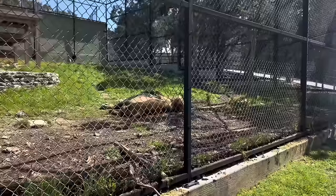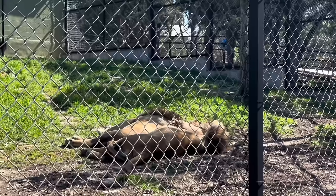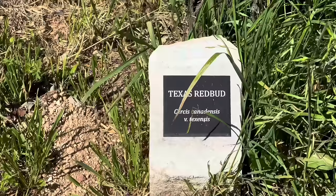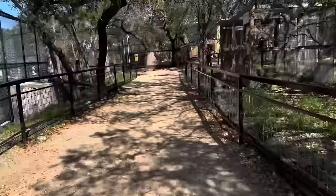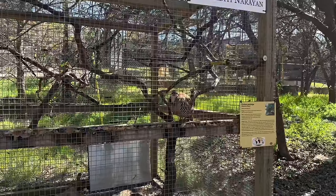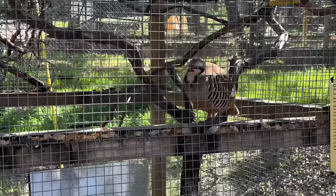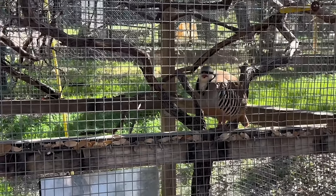All right, we'll come back. You see the tails wrapped around his buddy? Hey, little guy. What are you doing? Chuck. That's his name. He looked right at me. What was that, buddy? You gonna sing for us? It's just a stick. He's so cute.